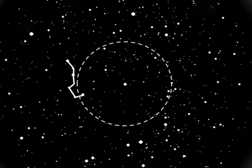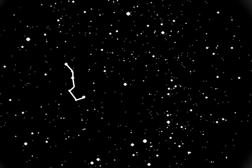All the time, the right-hand edge of the saucepan, made up of 2 stars, can be used as a pointer. Start by drawing an imaginary line between those 2 stars. Next, look at the distance between. Continue that line up 5 times that distance to reach Polaris. Now, let's put it into practice.